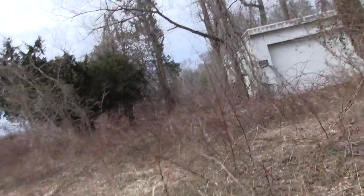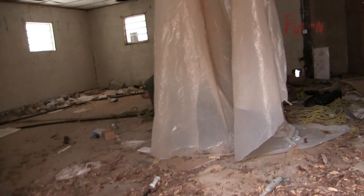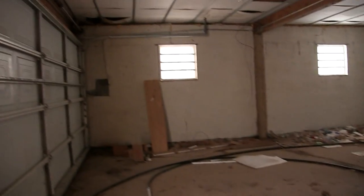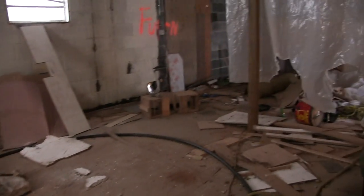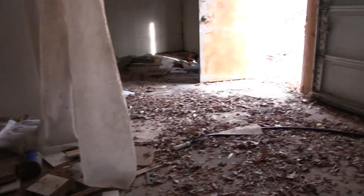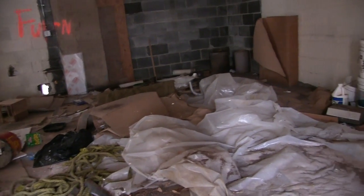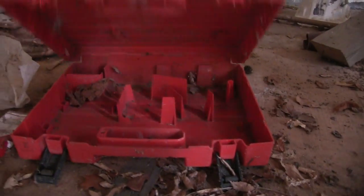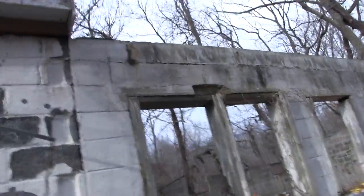There's more. Through all these sticker bushes here, an old garage. This looks like it was a workshop. These sticker bushes are freaking horrible.